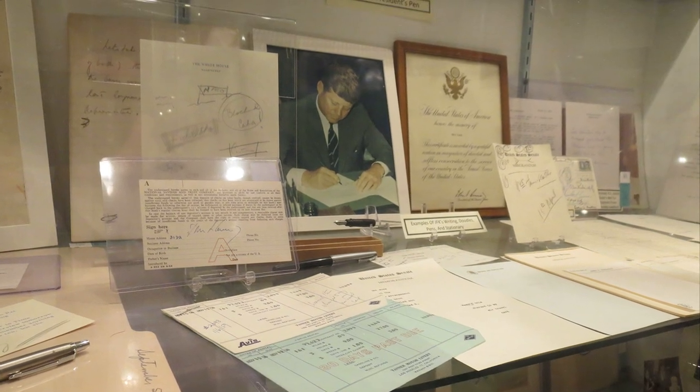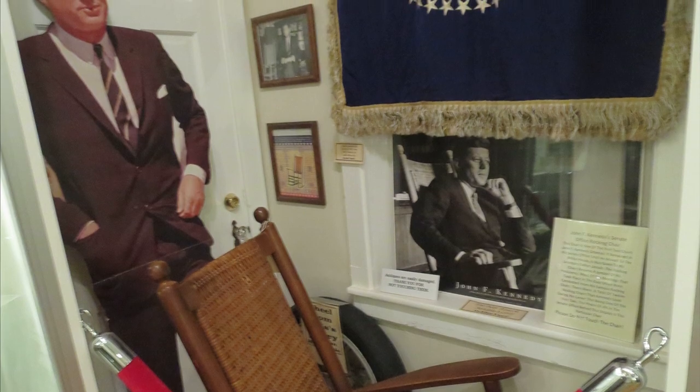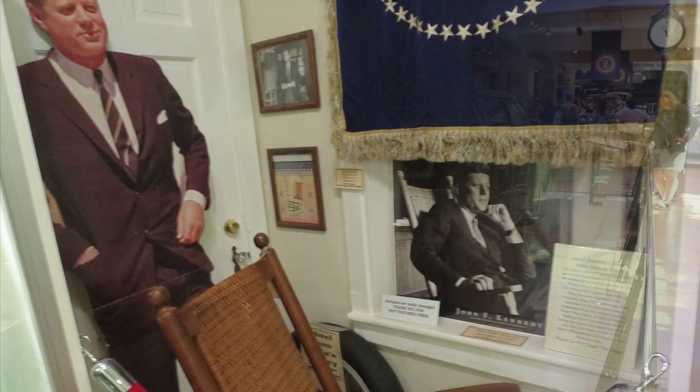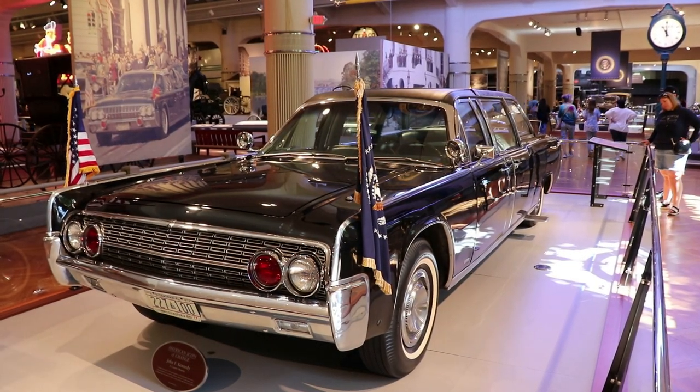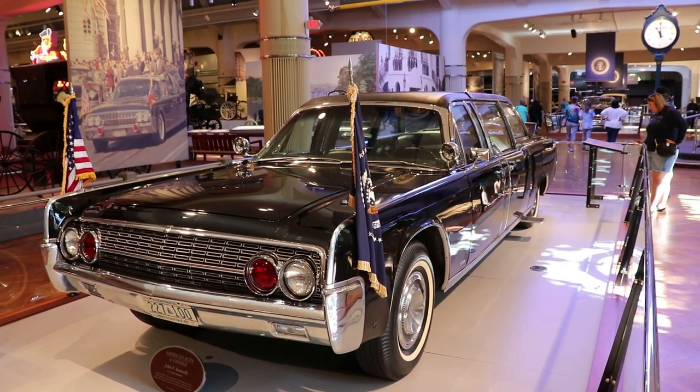This museum, in the entire town of Gettysburg, is a place that I really want to get back to make videos, because I have a lot of ideas for that. So that was the history behind one of the most notorious vehicles in world history.